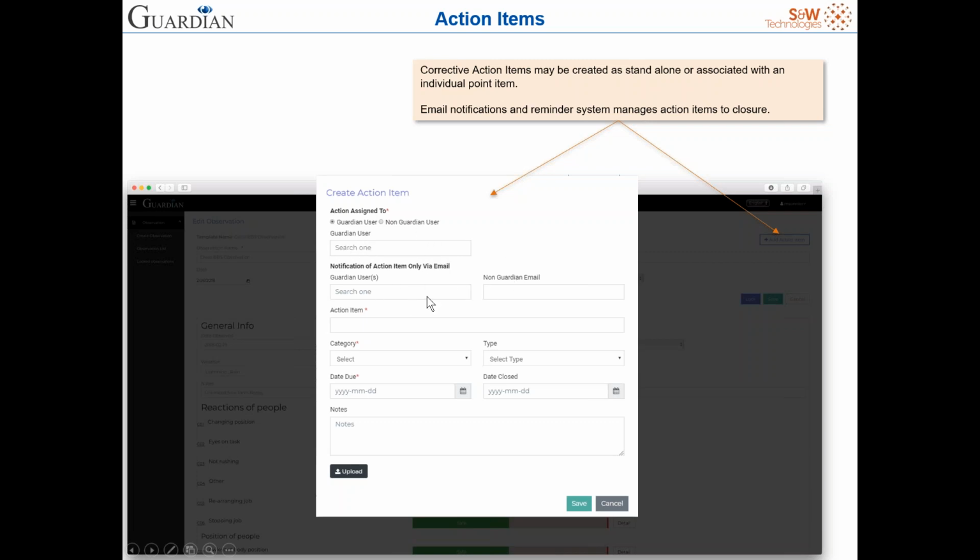And then you may want to send a copy of this action item to somebody else, so you can enter one or more email addresses, either Guardian or non-Guardians, that you want to have copies of the notifications sent to. And the system will automatically generate an email and send it to all these folks containing the content of this action item. And the next field is the content of the action item. So you have a text field here where you can write out the issue that needs to be addressed by the assignee. And then we also have some additional drop-down fields here that you can configure. Some people like to categorize their action items, so you can set up a list of different categories like low, medium, high, critical, that kind of thing. And then you assign a due date.